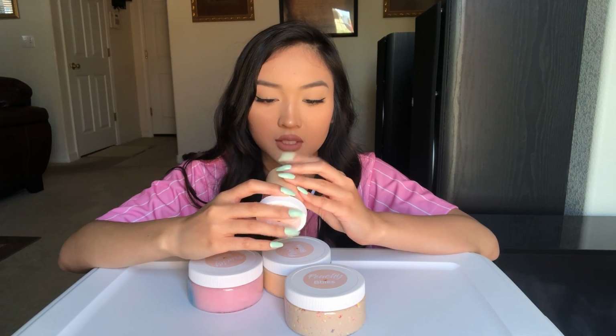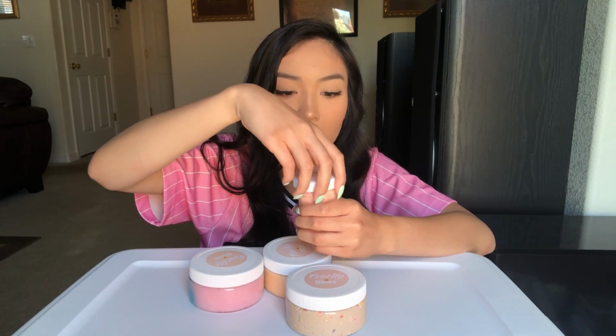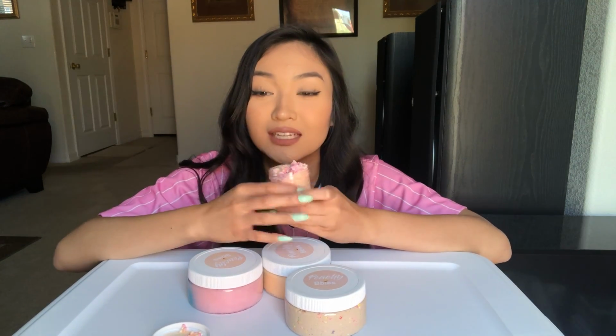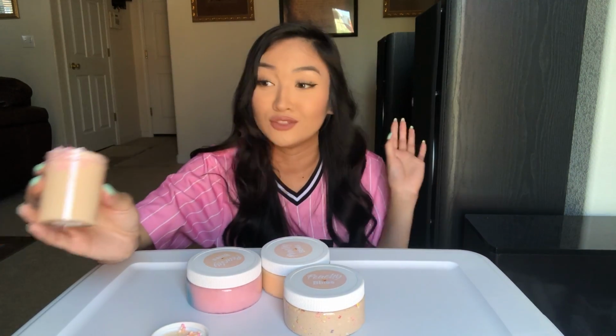So I'm gonna start off with the Salted Caramel Cookie Crunch and see what it smells like. I'm honestly so excited because I love slimes that smell good. Ooh, girl. Oh my gosh. So this literally smells like salted caramel goodness. Oh my gosh, it smells so good. It smells like a caramel frappuccino from Starbucks. I kid you not.